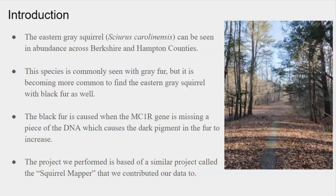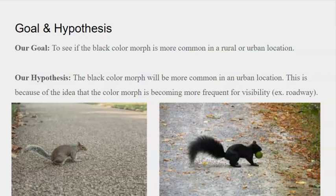The project we performed is based off a similar project called the Squirrel Mapper project, which we contributed our data to. Our goal for this project was to see if the black color morph is more common in an urban location or a rural location. And our hypothesis was that the black color morph would be more common in an urban location. This was based off the idea that the color morph is becoming more frequent for visibility, for example, on a roadway or in the woods.